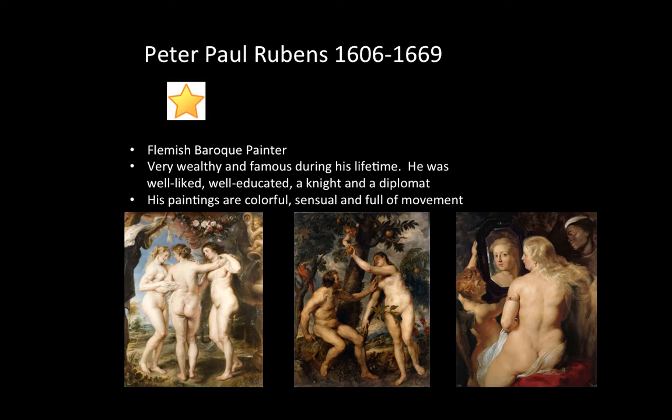and he was very wealthy and famous and well-liked during his lifetime. He was a knight, a diplomat, he was a father. He would often have people read aloud to him while he worked, and he spoke many languages, so he was sort of an all-around success. His paintings are colorful, sensual, and full of movement, and they're also famous for always featuring these very robust characters.